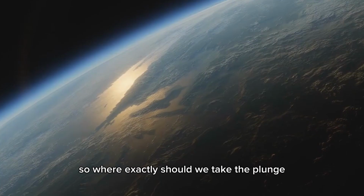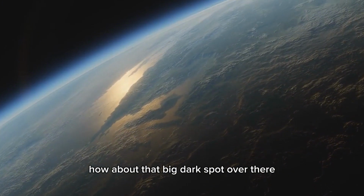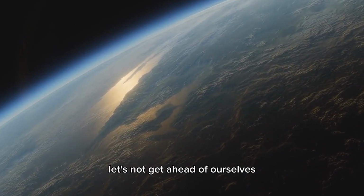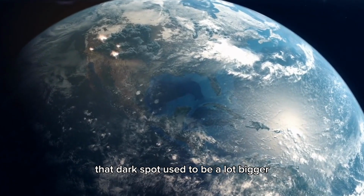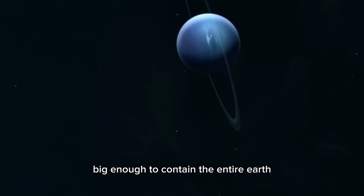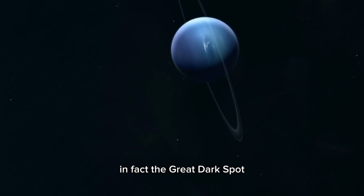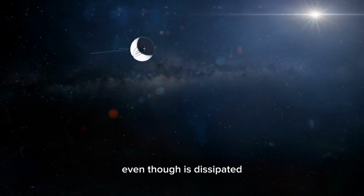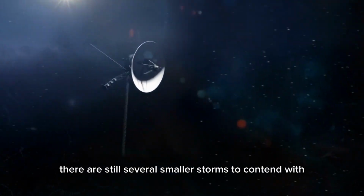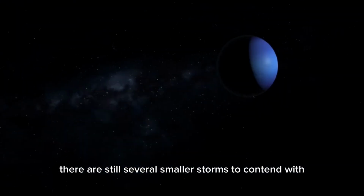So where exactly should we take the plunge? How about that big dark spot over there? Let's not get ahead of ourselves. That dark spot used to be a lot bigger, big enough to contain the entire Earth. In fact, the Great Dark Spot was one of Neptune's most violent storms. Even though it has dissipated, there are still several smaller storms to contend with.